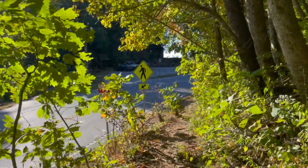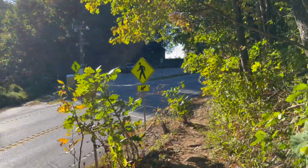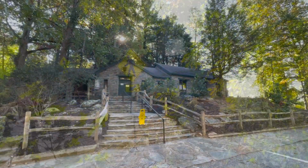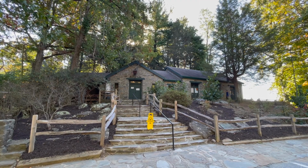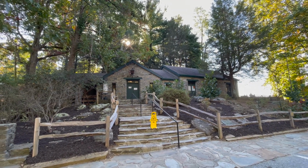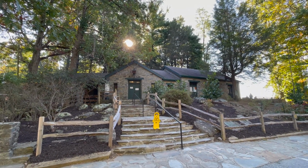All right, we have reached Neal's Gap and the famous Mountain Crossings. Most of you have probably heard about Mountain Crossings already, but yeah, it's a really nice place. They got like an outfitter in there and food to buy, like backpacking food.